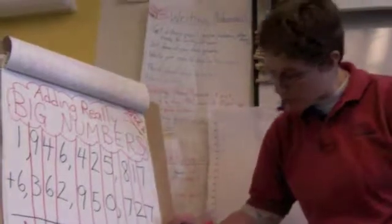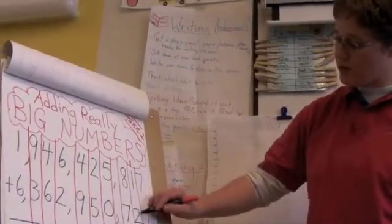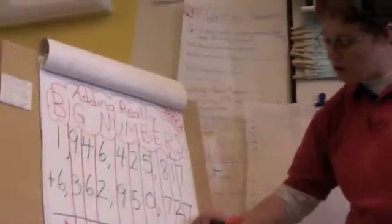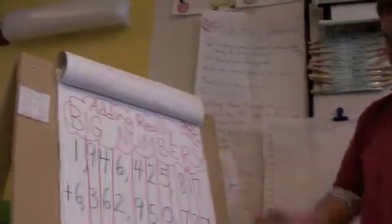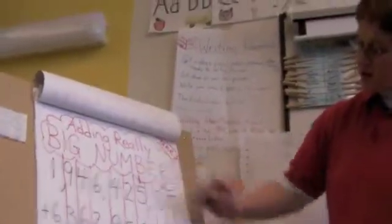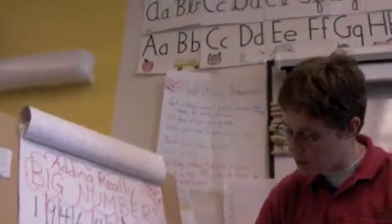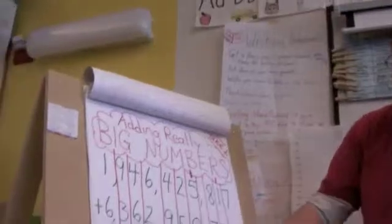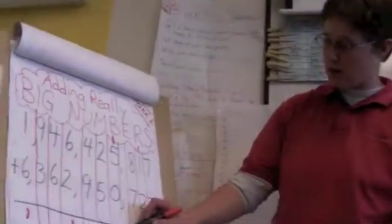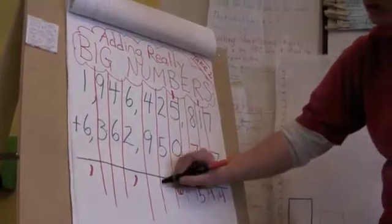7 plus 7 is 14. Down the 4, carry the 1. 1 plus 2 is 3, plus 1 is 4. Nothing to carry. 8 plus 7 is 15. Down the 5, carry the 1. I'm going to carry it right on top of that 5. 5 plus 0 is 5, plus 1 is 6. Okay, and since I brought down the comma, the 6 automatically goes on the other side of that comma. There's nothing to carry. 2 plus 5 is 7.